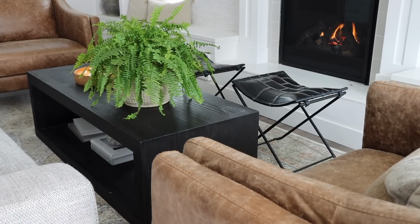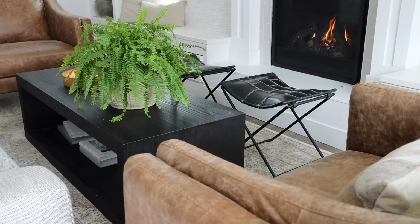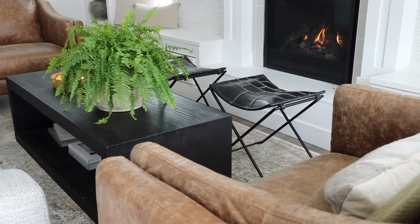I also mixed another type of leather for our living room with those ottomans that I purchased from Amazon. Those are a black leather as well, but those are just a little bit different. Those are hand stitched, and they're really cool and unique. And so I feel like with those black leather and the nice caramel brown leather, they just work really well together. And then I also have a wood table from Pottery Barn.